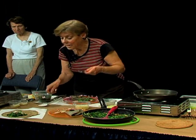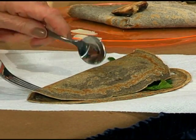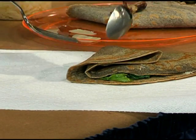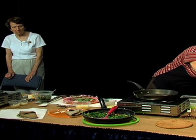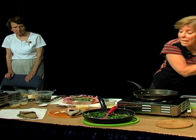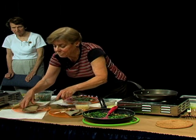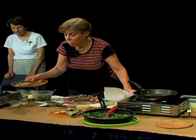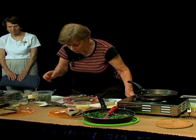And then, again, we take and fold it up and over. And there you have another lovely crepe, or as they would say in France, crêpe. That is the proper pronunciation. And sometimes they do fold it over in different ways. This is the most popular, like so.